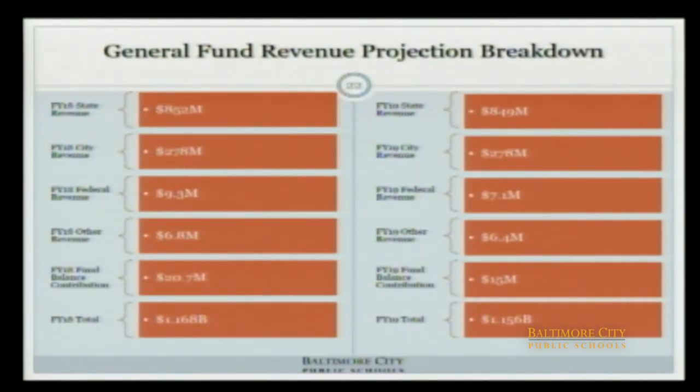Another thing that I would like to point out here is over the past several years, we have had to rely on our fund balance, on our rainy day fund, in order to balance our budgets. And what we had wanted to do when we got into this whole thing last year is try to be able to eliminate our reliance on our fund balance over a period of years. For fiscal year 19, we're able to reduce our reliance on fund balance from $20.7 million, which it was in fiscal year 18, to $15 million in fiscal year 19.